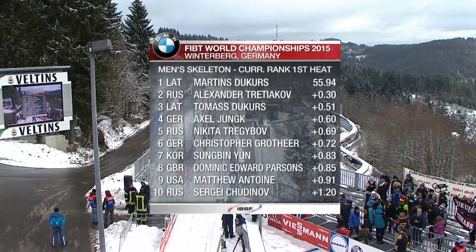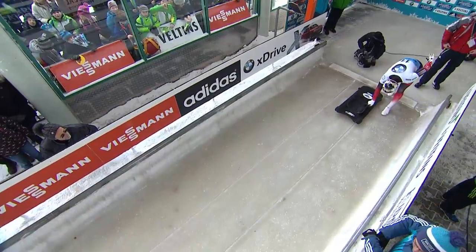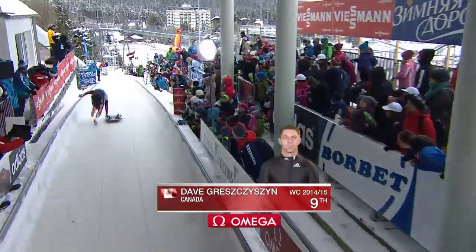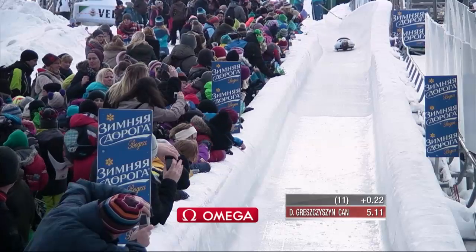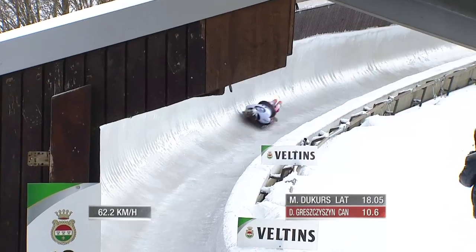Martins Dukars leads by 3/10 from Alex Tretyakov. Half a second, first to third. Go, go, go, go, go! Jake Krzyzewski of Canada, World Cup rookie this season, the 30-year-old from Brampton, Ontario, tallest man in the field, toe steering all the way down into corner 0, and that takes some of the speed of his start away.